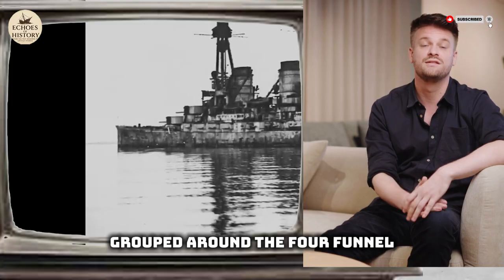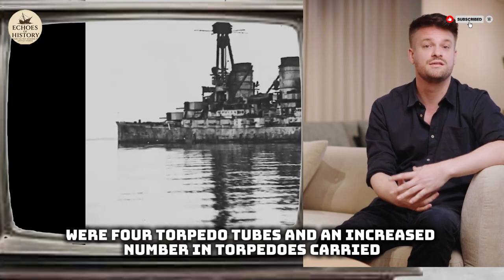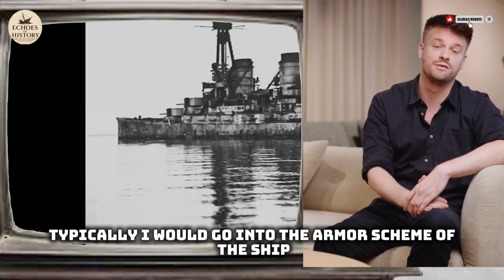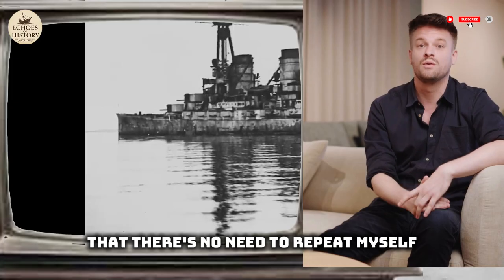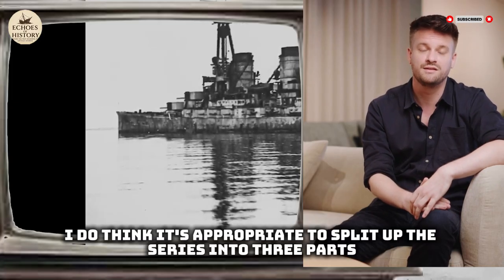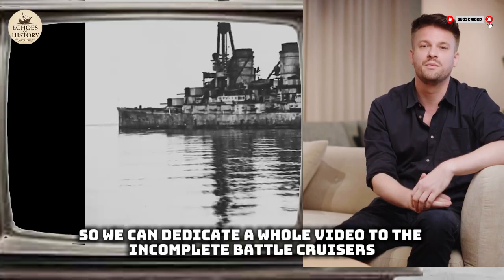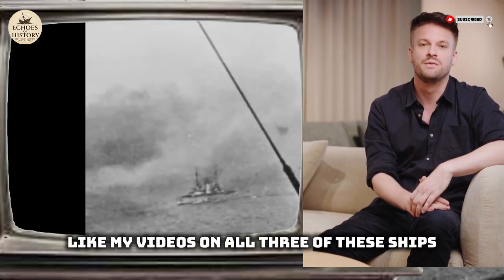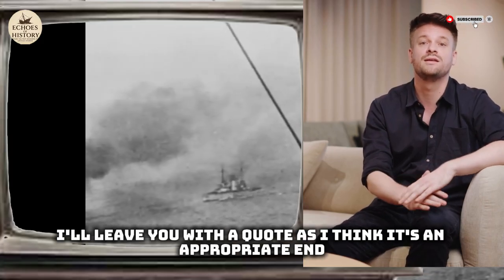Her armament consisted of 8 30.5 centimeter or 12-inch guns in twin turrets, 2 turrets forward and 2 turrets aft. The secondary battery was made up of 14 15-centimeter or 5.9-inch guns in casemates, and the light artillery consisted of 4 88mm flak guns grouped around the fore funnel. Rounding out the armament were 4 torpedo tubes and an increased number of torpedoes carried.